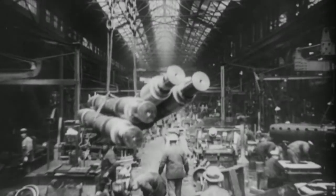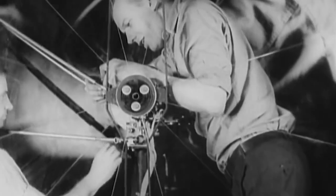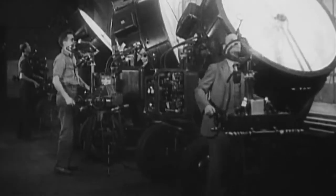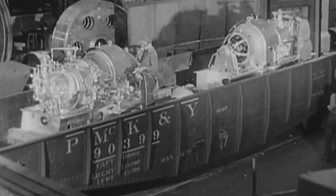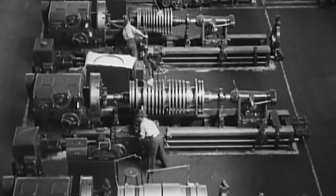USS North Carolina and USS Washington were the first U.S. battleships commissioned after 1923. First, the Washington Naval Treaty, and then the London Naval Treaty hampered the construction of new battleships in the United States for almost 15 years.